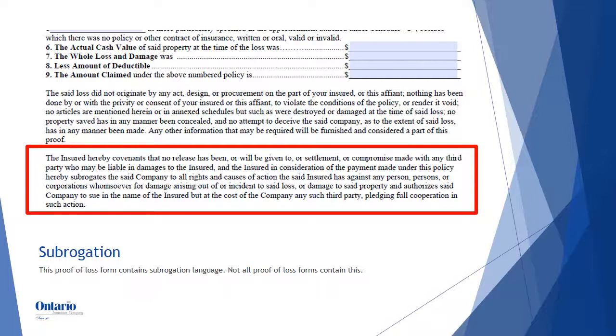The next paragraph has to do with subrogation. It states that the policyholder releases their right to any claims against a third party that may be responsible for the loss due to negligence, and that the insurer now has these rights through subrogation.